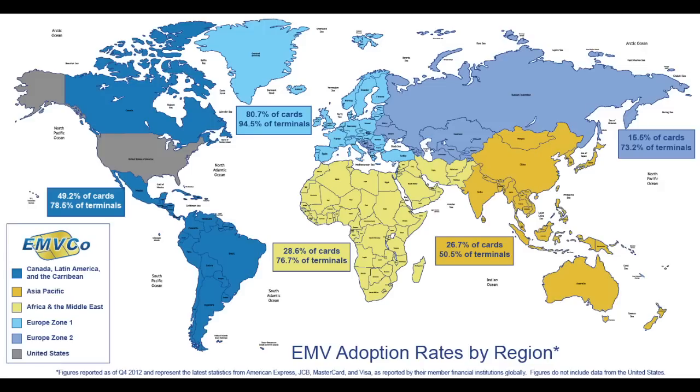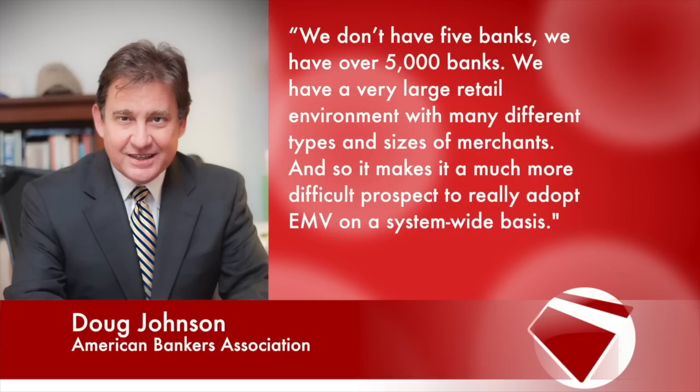According to Doug Johnson of the American Bankers Association, about 70% of the credit card readers around the world take chip cards. So why has the U.S. been so slow to adopt them? We don't have 5 banks. We have over 5,000 banks. We have a very large retail environment with many different types and sizes of merchants, and so it makes it a much more difficult prospect to really adopt EMV on a system-wide basis.